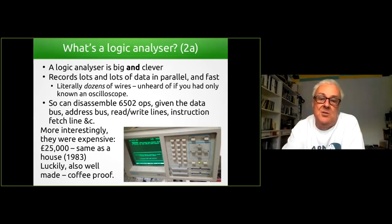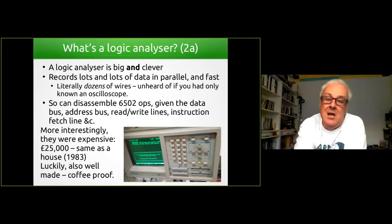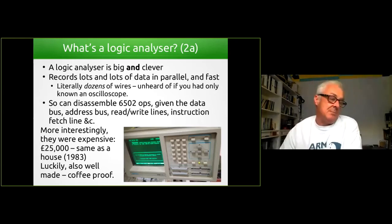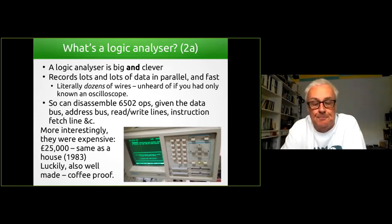understood 6502 opcodes. So effectively, it would give you a disassembly listing of what the thing actually executed, rather than a disassembly listing from the source code during assembly, a timeline of what it actually did. And when it did a read, it captured what the read value was. If it did a write, you see what the write value is.